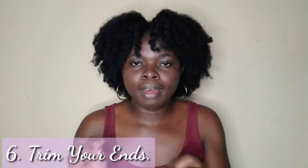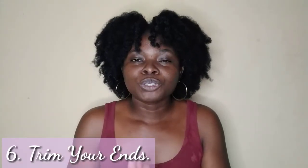So the 6th tip I have for you guys is make sure you are trimming your ends. It is very important. I know a lot of you don't want to hear the word trim, but it is very important if you really want to retain length, because it will help take out the split ends. It will help reduce single strand knots. So make sure you are trimming your hair maybe 3 to 4 times in a year.